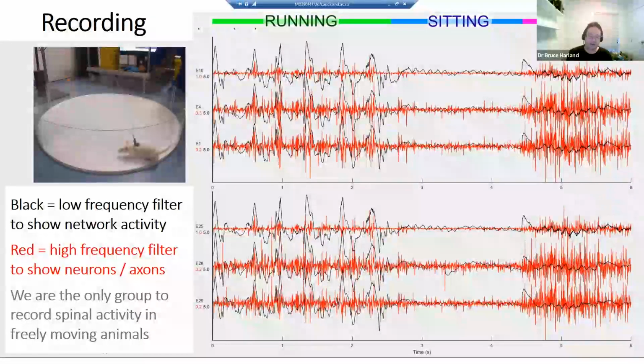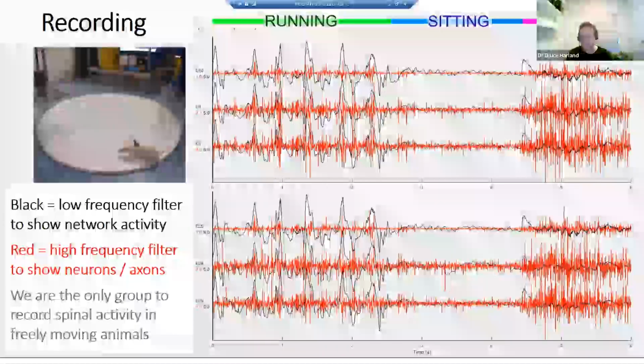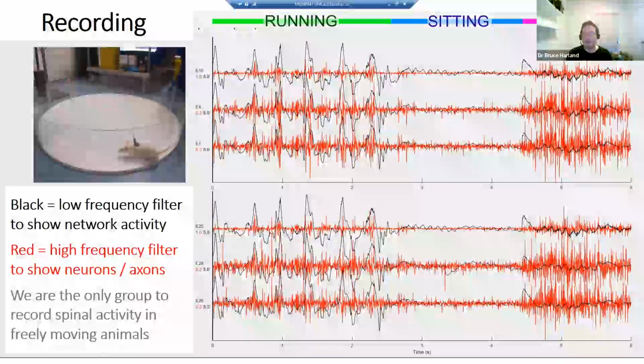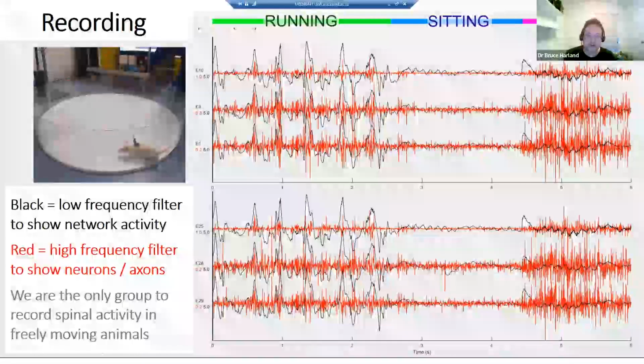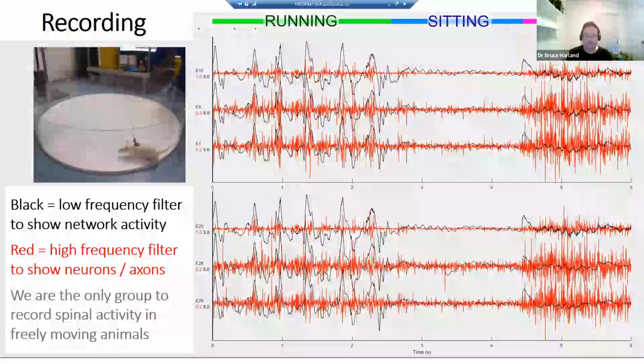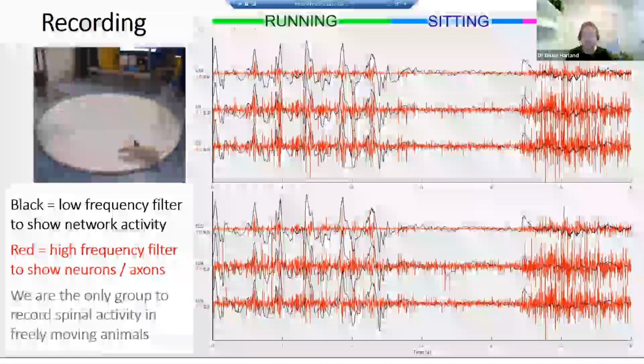So normally when you record brain activity, this kind of filtered activity shows network activity that's happening around the electrode. So many neurons firing, for instance, like gamma or alpha waves that are looked at in sleep. The red traces show high frequency filtered activity, which is in the window for us to be able to see spikes recorded, action potentials recorded from single neurons or axons or compound action potentials from a small bundle of axons.